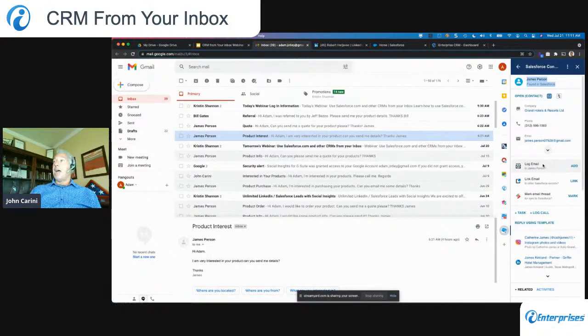And then I have these options. What do I want to do with this email message? I can just click once here and add the email to Salesforce.com against James Person, and I'm just going to do that. So one click, and bingo, this message is added to Salesforce.com, and it's tracked there, if you will. So you can see now it's been added.